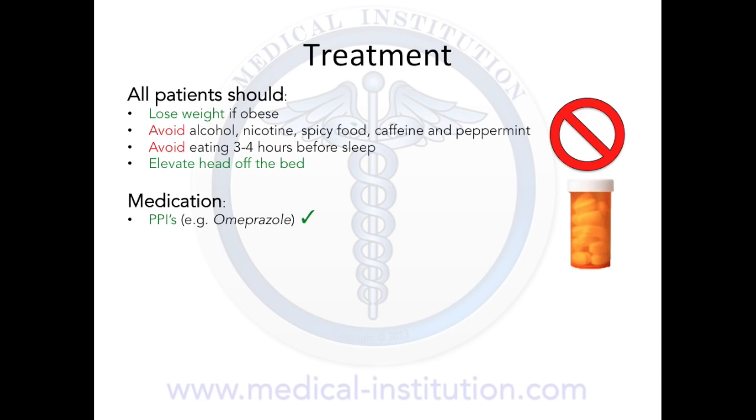The primary medications used for GERD are proton pump inhibitors, or PPIs, such as omeprazole, which is also the first-line medication. Others include H2 receptor blockers such as cimetidine and antacids. For those patients who do not respond to medical therapies, surgery may be required.